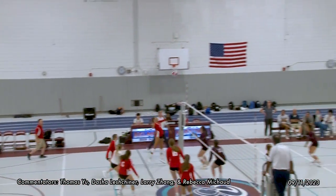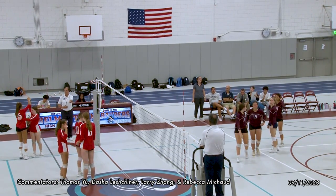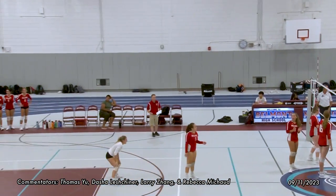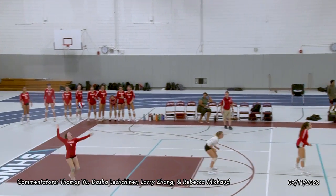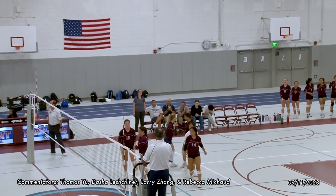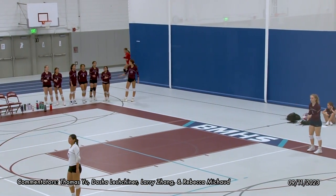Good dig by Melrose. And just out. And that's a point for Melrose. Refs messed it up. Up on us right there. Number 7 for Melrose serving. Beautiful hit from Belmont. Point for Belmont. Bella with the good hit. And now Bella serving, number 1.